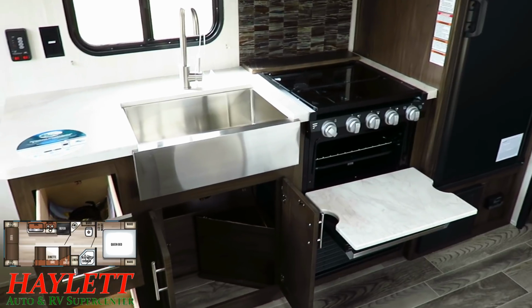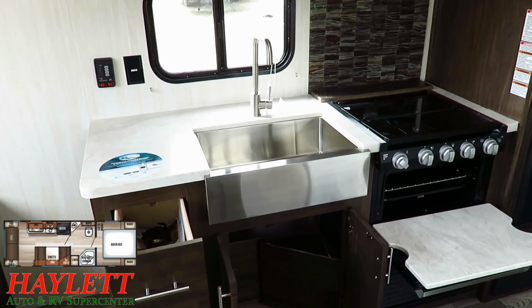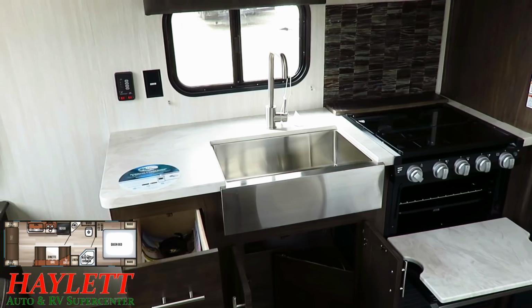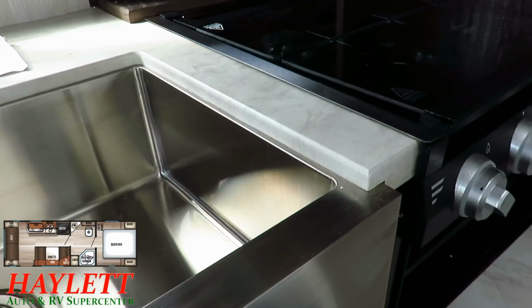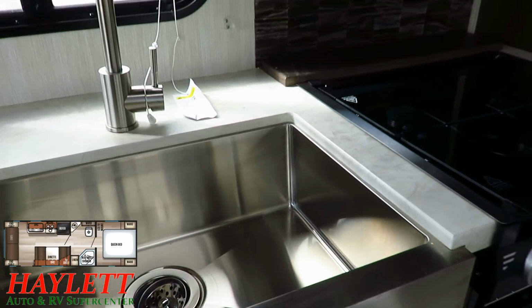skirted stainless sink up front here with a very residential sort of look and feel about it. And this is the kind of thing that I normally only see in some really high-end fifth wheels. It's just really sharp, and it gives you a very good look and understanding of exactly how those countertops are formed with that pressed edge so that water can't sneak into there.